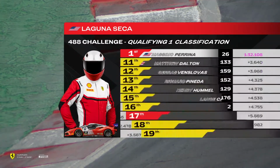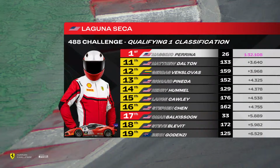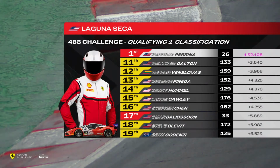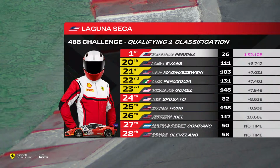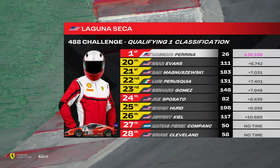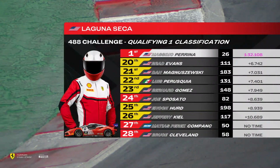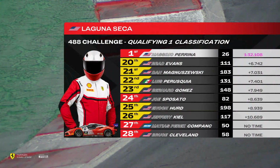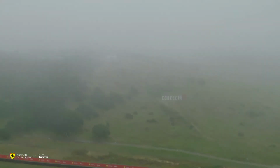Well done, Joel. And then we can see Matthew Dalton, Gerda Van Slovas, Richard Pineda, Henry Hummel, Lance Corley. Welcome return to Lance. Stephen Chen, Omar Balkasoon out of position. Steve Blevitt, Ben Gudenzi ahead of Brad Evans, Dan Magnuszewski, Louis Peruskia, Bernard Gomez, Joe Sposado, Enoch Hurd, Jeffrey Keel, and no times from Matthias Perez Compact and also Bruce Cleveland, who I was waxing lyrical about earlier on. He's driving in both the 488 and 296.